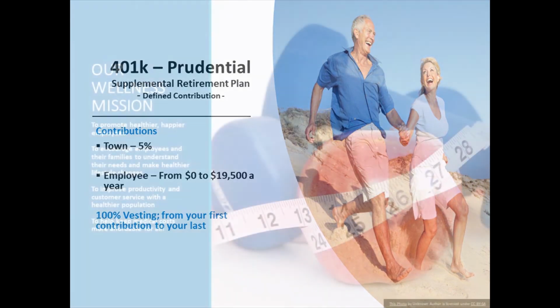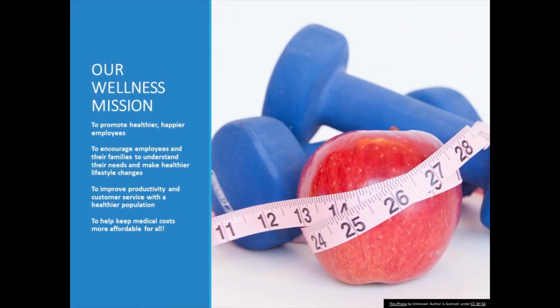The town takes a holistic approach to helping employees maintain a healthy lifestyle. The town's wellness mission focus is to promote healthier, happier employees, to encourage employees and their families to understand their needs and make healthier lifestyle changes, to improve productivity and customer service with a healthier population, and to help keep medical costs more affordable for all.